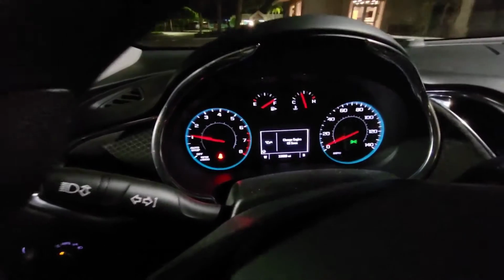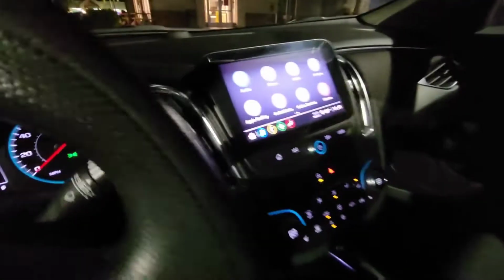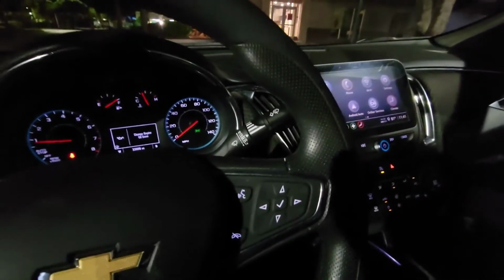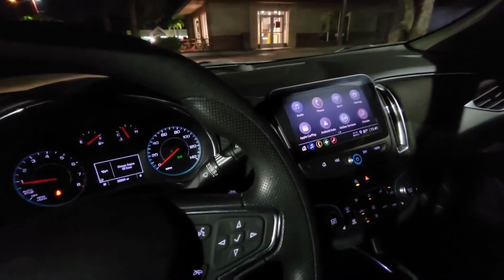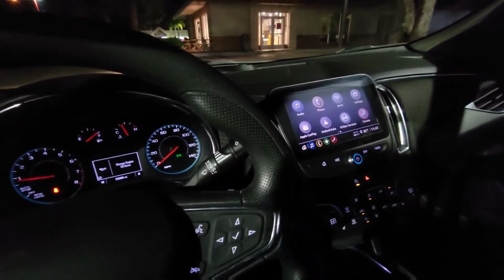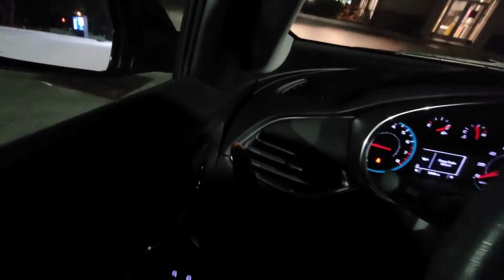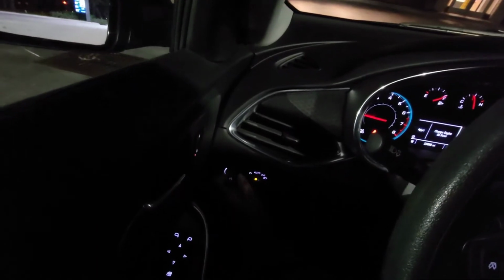So this one has the stop-start feature. I think I covered everything. Automatic locks, windows, your lights over here. You can control the lighting over here. Let me turn on the light to show you guys what I'm talking about. It's not even letting me anymore. But yeah, this right here where my hand is. I know it's kind of dark, but this right here. See my finger down there. You twist it.